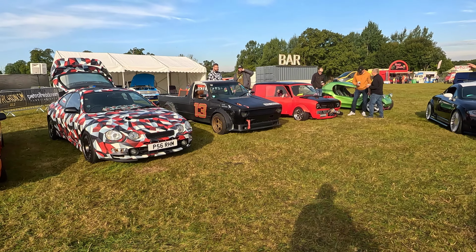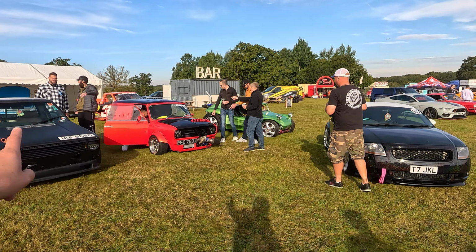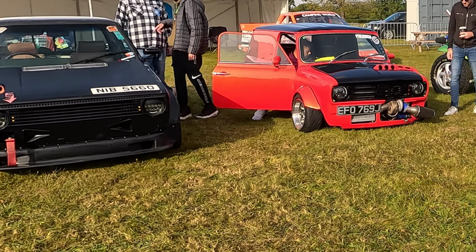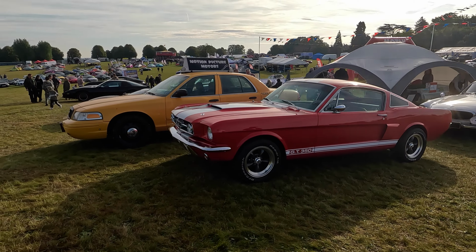Okay, we've got this Sleeker that's got this camo wrap, which is one of the YouTubers that's on the main stage. Check out this Mini, I've seen it a few times. Can you imagine how mad this thing is to drive? Look at it. We saw this Volvo while we were driving along. Absolutely beautiful car. How did Volvo go so wrong? Lovely GT350. Taxi, anyone? Taxi?